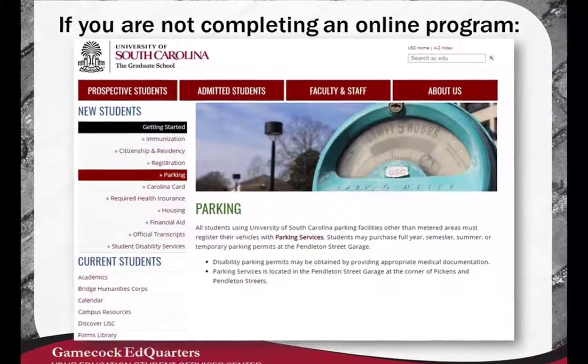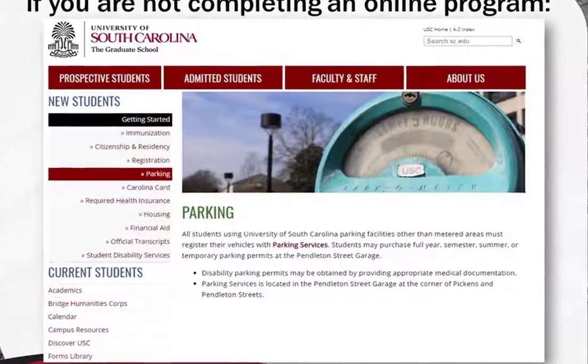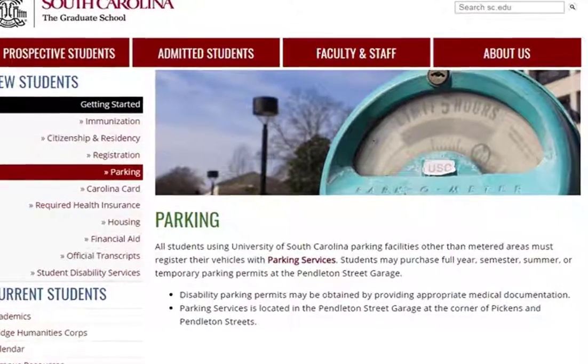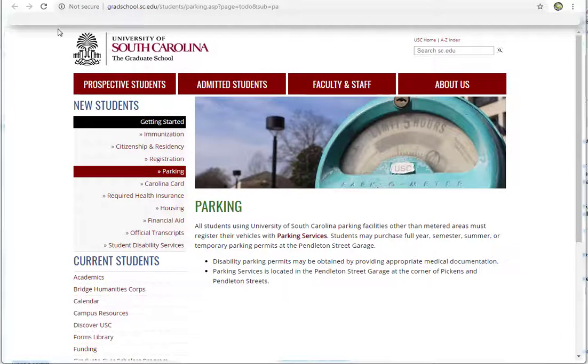If you are not completing an online program, you may want to visit the parking page to investigate buying a parking pass. Note the link to the Parking Services webpage where you can find information about different garages and lots on campus.